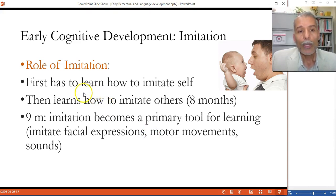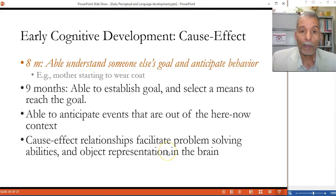So the baby first starts to imitate themselves, saying something or doing something and doing it again, to reproduce the same thing consistently. And then by about 8 months, they are consistently able to imitate others. By 9 months, imitation becomes a tool for learning. For example, they might use it to imitate facial expressions, to show angry or joking and so on, motor movements and also sounds. So they start to rely on this as a major tool to build their skills.